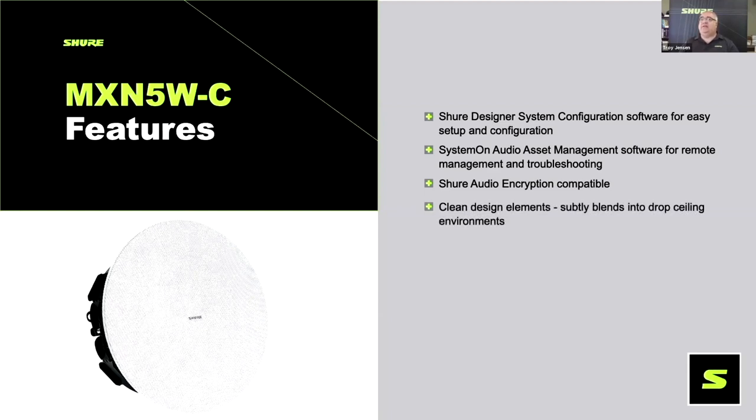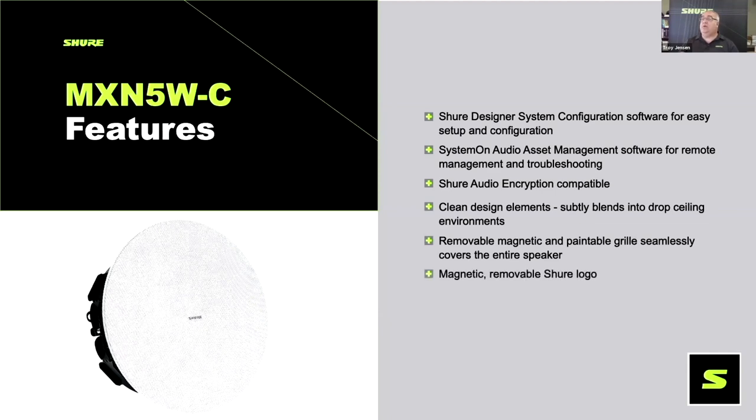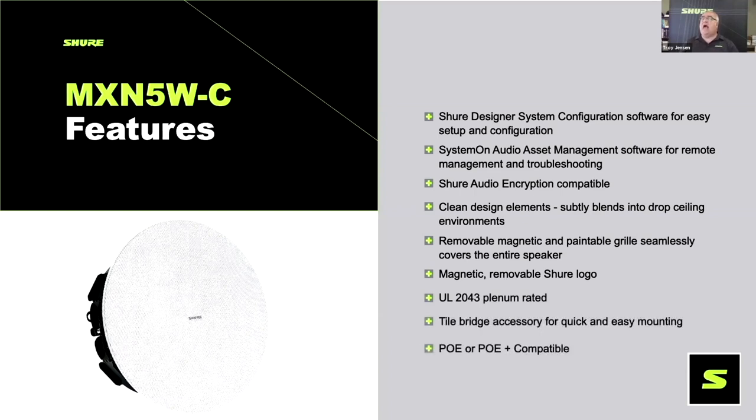It's aesthetically pleasing and fits into a variety of design environments. The grill is held in place magnetically, easily removable, and is paintable. And the logo is held in place magnetically and is easily removable. Gone are the days where you use the screwdriver to pop the little plastic emblem off, which usually left a little hole in the center of the grill. It is UL 2043 plenum rated. We have a tile bridge accessory and a pre-construction bracket available for this. And it's worth mentioning that it's PoE and PoE Plus compatible, meaning that if you have an existing PoE switch, it could draw as much as 12 watts from that port, providing up to about 92 dB SPL at 1 meter.